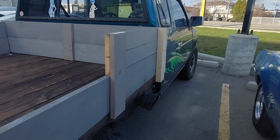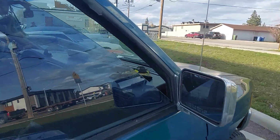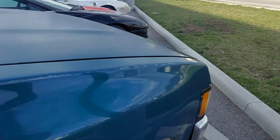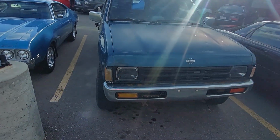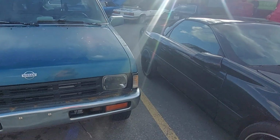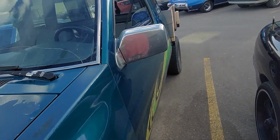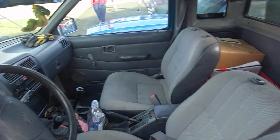Here we have this OBS, what am I talking about? No, Nissan Hardbody. He was behind me for a bit, and yeah, it's a 5-speed and it's 4x4, which is cool. You don't see too many of these around anymore. You used to see them everywhere, but a lot of them just rotted into the ground, or got crashed by people and whatever else, and you just don't really see them much anymore. It's kind of neat though.